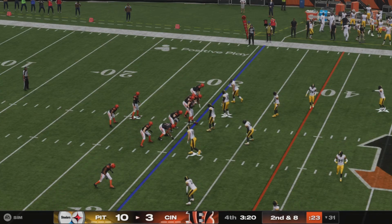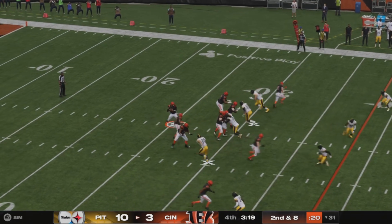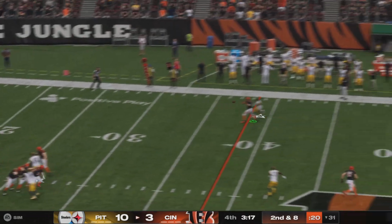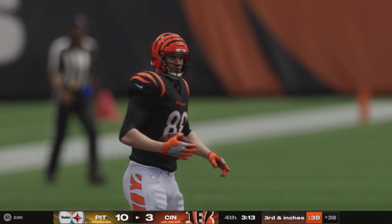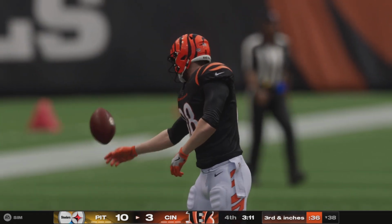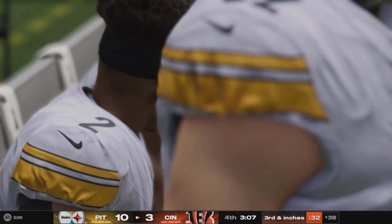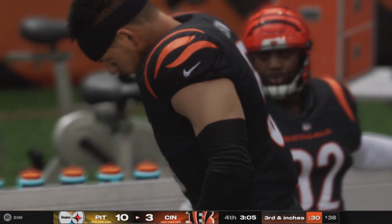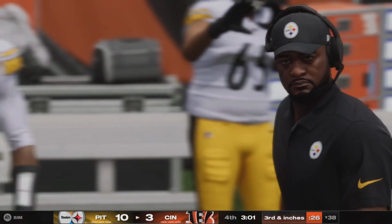From the 31, here's a 2nd and 8. From the shotgun, Joe Burrow. He'll get this to his tight end, Gesicki. Tell you what, he's been able to put the ball in some tight spots all game long. That throw, no different. Yeah, a lot of people would call it a gutsy type of throw. I think he looks at it as, I can do it, so it's not that big of a deal to me, and I'm going to keep firing.